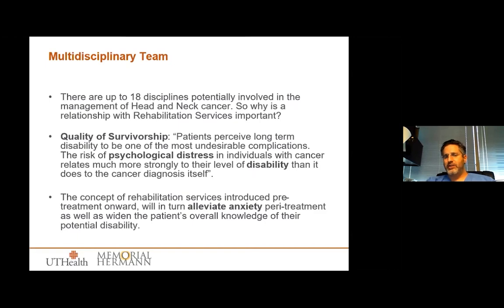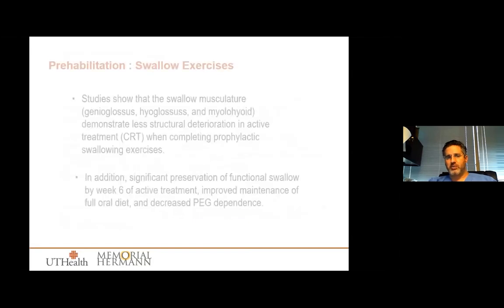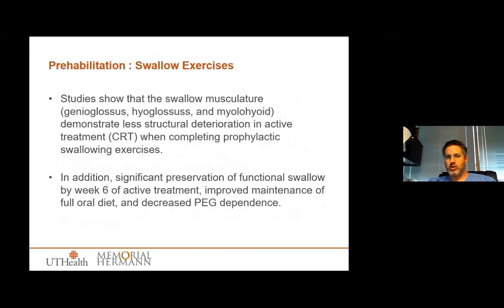It really alleviates the anxiety of these side effects and impairments. And this is really the fear of the unknown that patients have. So they start to unpack that unknown, and they know a friendly face. They see that person every time they come to the office. They know who to turn to when they have these problems. And this is really the value proposition in terms of prehabilitation, and bringing rehabilitation early into the treatment as much as possible.